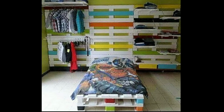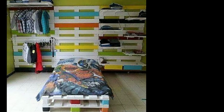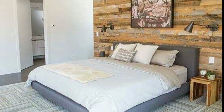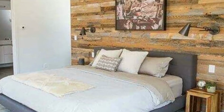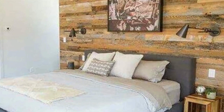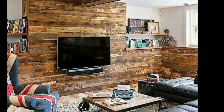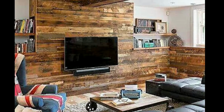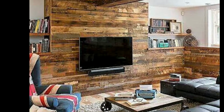Children's rooms are decorated with painted pallets, used to place decorative objects. It also serves as a closet, a very interesting project. A modern and youthful style room has become more welcoming, with a rustic pallet wall. In the living room it looks cool, like a television panel. You can apply color to just a few strips, bringing a cooler style of decoration.